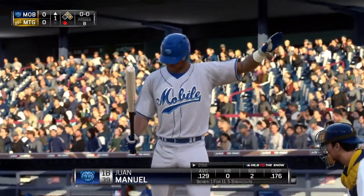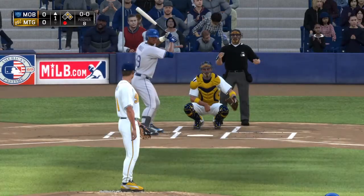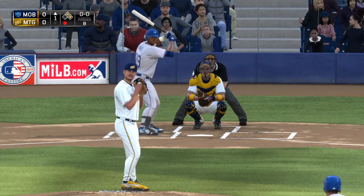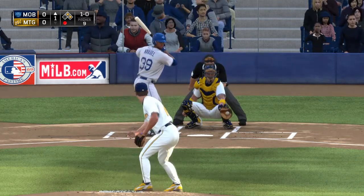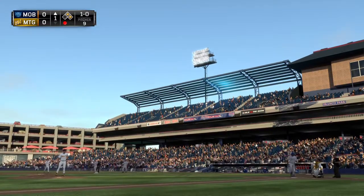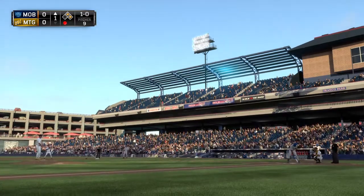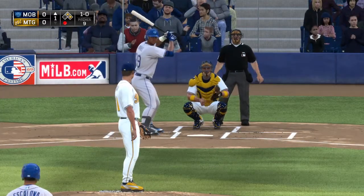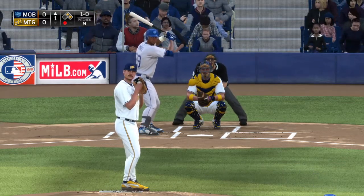Juan Manuel will stand in. He comes off an 0 for 4 in last night's ball game. First offering on the way. Now a curveball that misses here to the cleanup man. It's 1-0. Well, this is the kind of situation where they came up short last night. They had opportunities, but they could never really cash them in. So you can bet they'd love to get something going on the board early here.